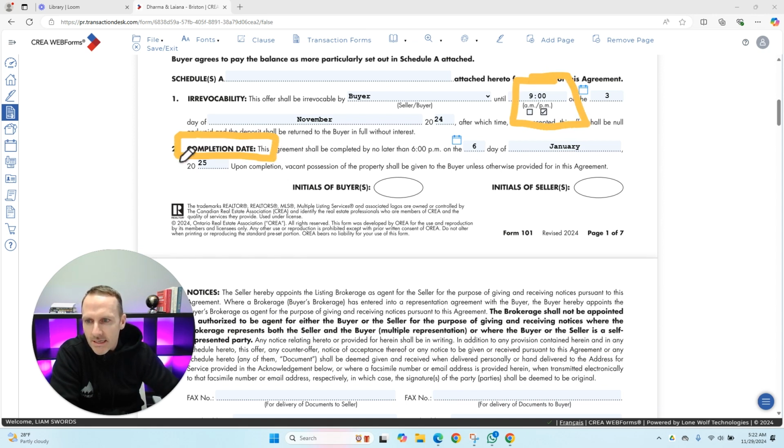Completion date, this is just like saying closing date. This is completion of the transaction. This is when money exchanges and you get the keys.